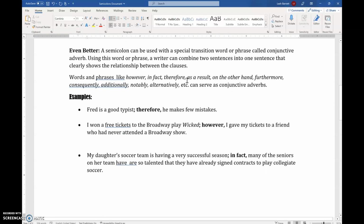Okay, here's an even better use of a semicolon. It can be used with a special transition word or phrase called a conjunctive adverb. Using this word or phrase, a writer can combine two sentences into one much better sentence that clearly shows the relationship between the clauses. These are some examples of those conjunctive adverb transitional words and phrases: however, in fact, as a result, on the other hand, furthermore, consequently. We use some of those more than others, especially in speaking. I use "in fact" a good bit, even when I'm just talking, and "on the other hand."